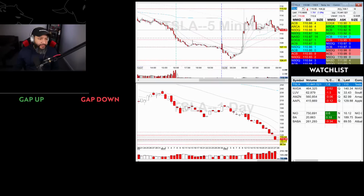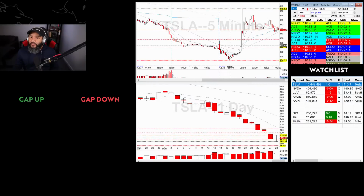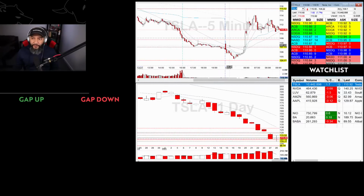I noticed on Tesla, you didn't mention 149 as pre-market high. There are a couple of candles that spike around 7 p.m. yesterday. Let's take a look, because Tesla is where we're going to be keeping a lot of eyes on. So you're looking at 149.